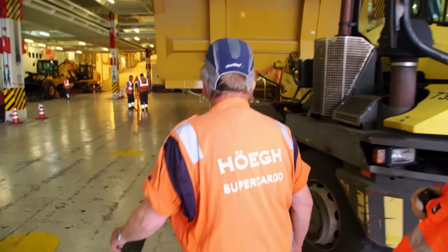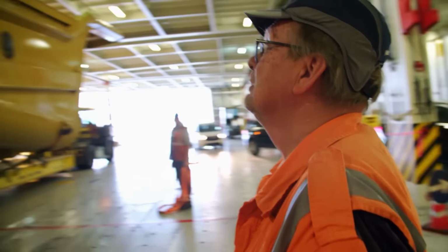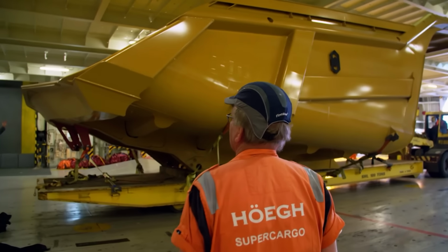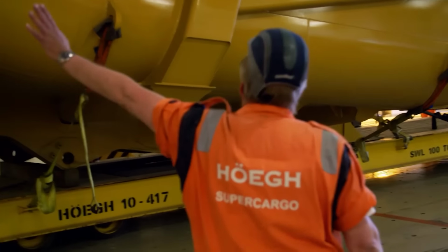Mission accomplished. The height is not a problem. Even the length and width fit exactly into position. Head planner Per breathes a sigh of relief.